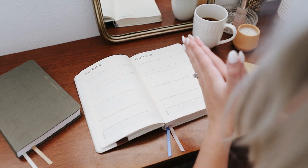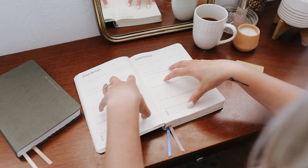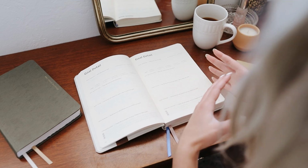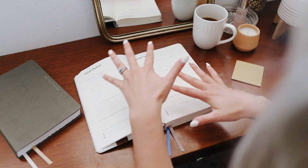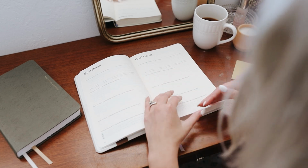And one thing that they do recommend is that every single week, you go back and look through your goals to make sure that you're staying on track. And this has actually been something really helpful for me as I have set goals throughout the year. So often it's easy to get off track with them. So this just helps you check in with your goals.